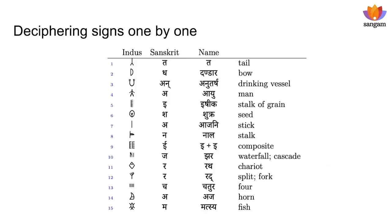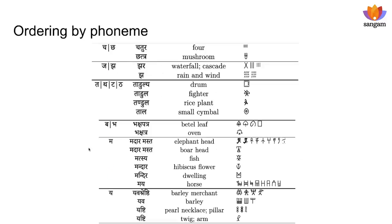So once you have the symbol, we can look up the dictionary and try to find a word that starts with that letter that looks like that shape. And these are the things I have found that look like it. In some cases, there's more than one word, like for fish, there is Mina as well. But in many other cases, this is the only obvious word for it.